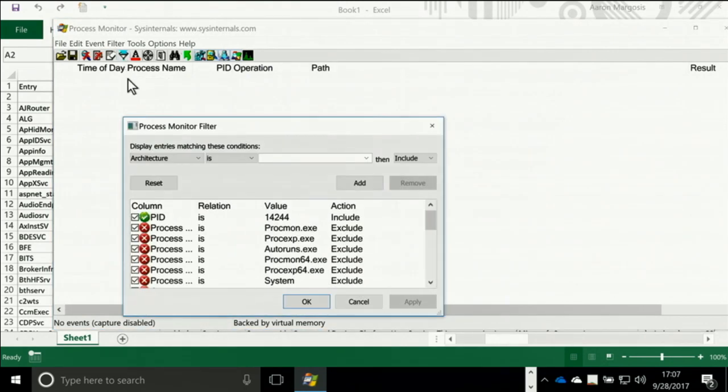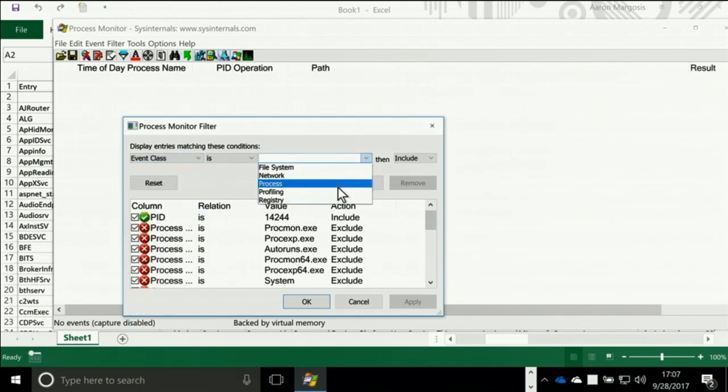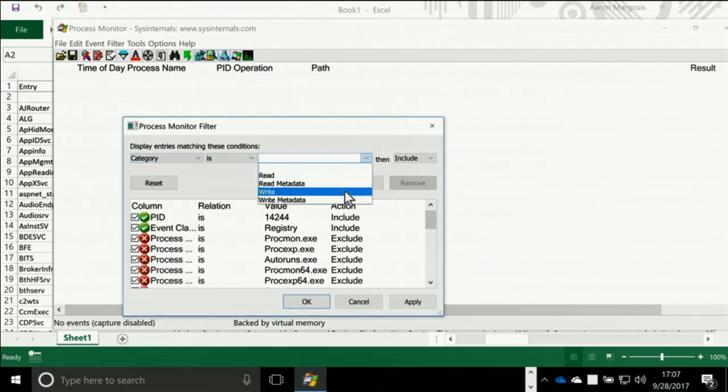But what I want to do is look for where it's writing it. When the theme gets changed, where does that get stored? So I want just registry events, and that is event class is registry. So I'll add that in, so I'm not going to see any file system events. And most importantly, category is write. I only want to see events where something is being modified in the system. I don't want to see it reading the registry. I'm only interested in writing to the registry.